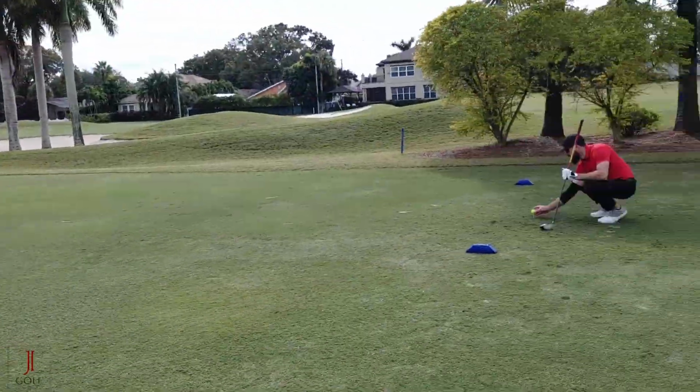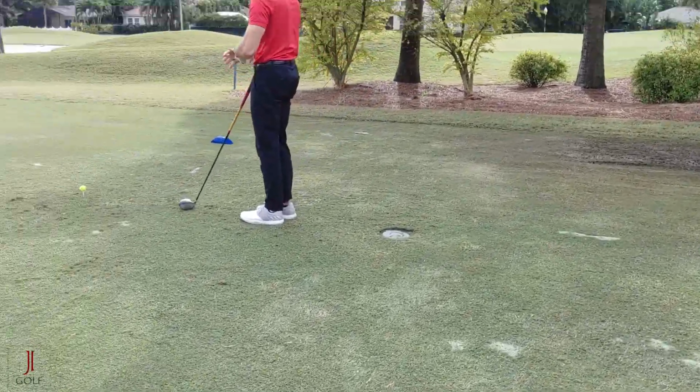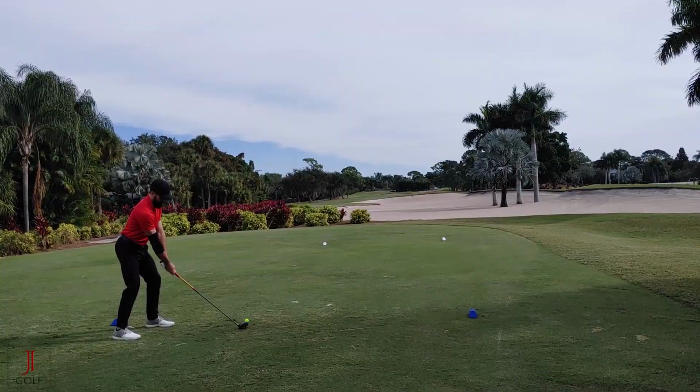Bogeyed, both bogeyed last hole. Couple unfortunate putts. And try to clean it up in the last four holes. See what we can do.